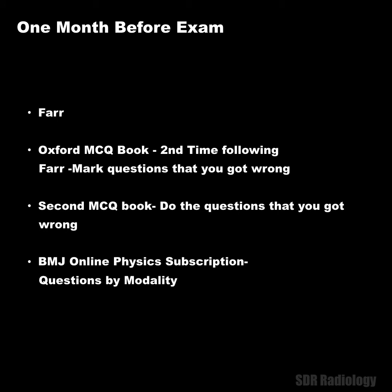One month before the exam, I opened FAR Physics, which is the textbook of radiology, and I gave it a really quick reading, chapter by chapter. Here's what I did: I gave myself roughly 15 days, and during that period I read one chapter of FAR as much as I could understand while reading, and made some flashcards or notes of what I thought were the important points in that particular chapter.